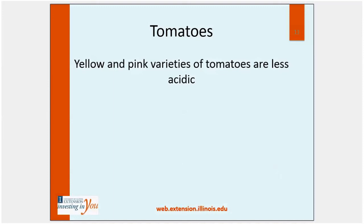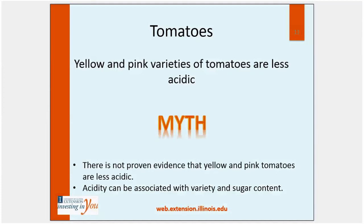And sadly, just like adding sugar to the planting hole, this is also a myth. The acidity of the tomato is directly associated with the variety and the sugar content. So maybe what might have happened is you had a yellow variety that just had a higher sugar content. But overall, we look at the variety, we look at the sugar content. You might have red varieties of tomatoes that are actually less acidic. So there's variations. Just because it's red or yellow or pink does not mean that the acidity of that tomato has been lessened enough. So you might want to do some research, talk with people. But again, there are so many hundreds of varieties out there, it's hard to keep tabs on all of them.